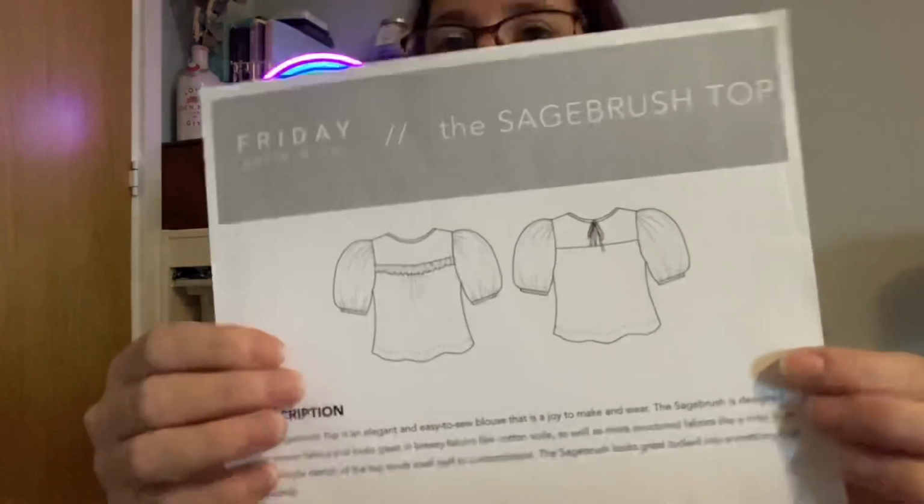And then in terms of recommended fabrics for the Sagebrush top, it's designed for woven fabrics and some fabrics that would look gorgeous: a cotton voile, rayon challis, linen that isn't too heavy, silk and cotton shirting. And the simple lines of the top mean that it will reflect the drape of your fabric. And then those are the line drawings.